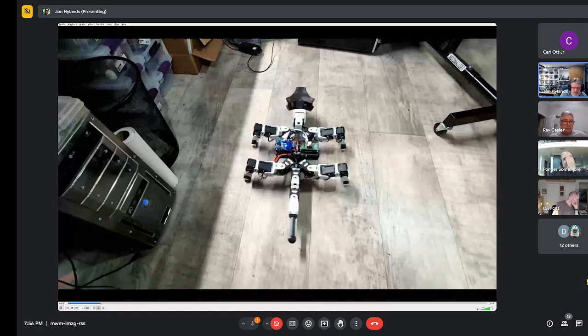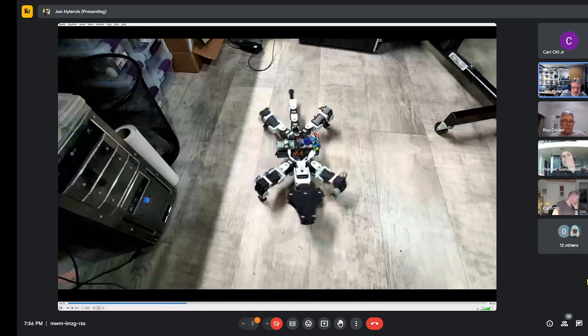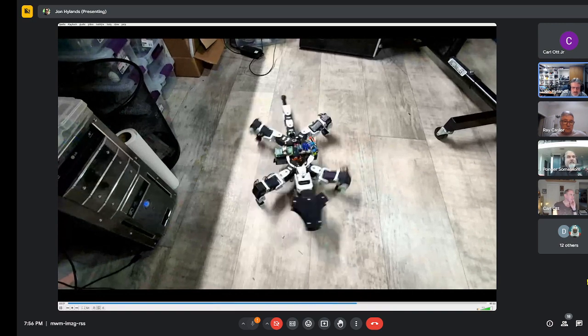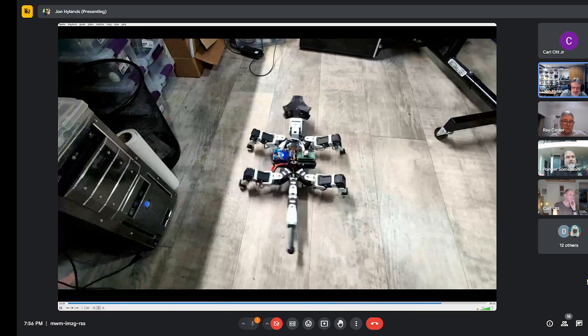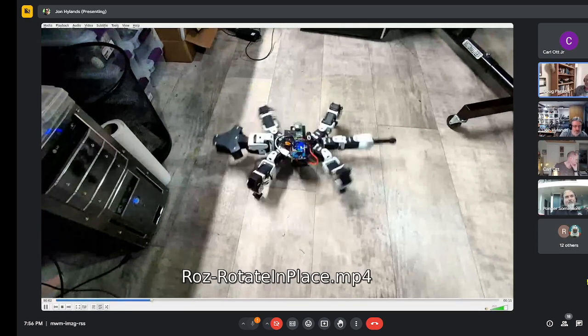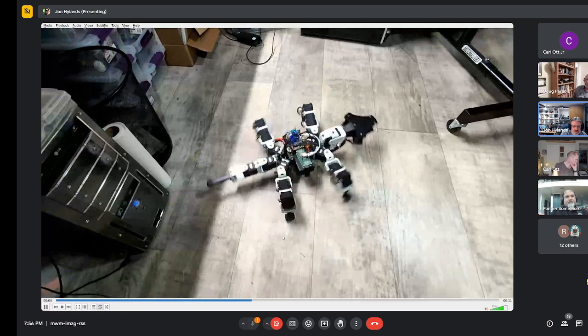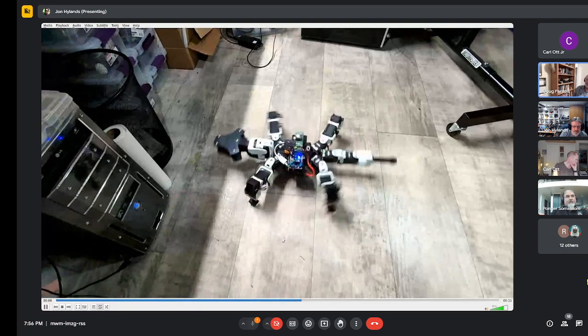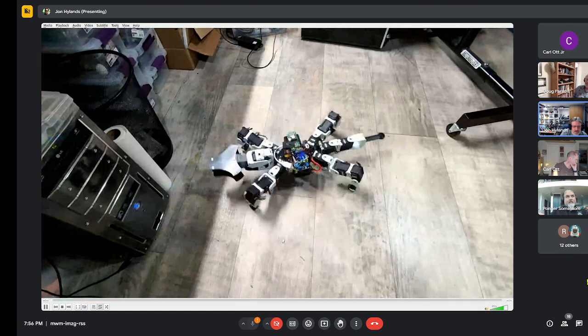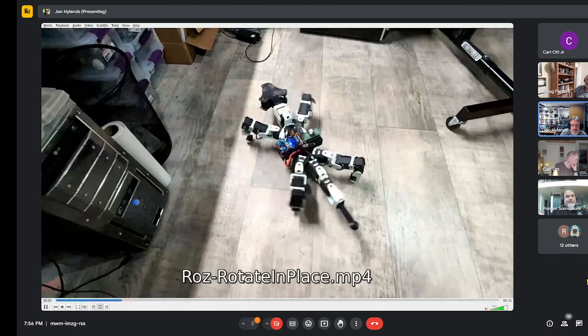So you're not doing full PID on the heading right now? No, not right now. So this is Roz just turning on the spot. Can you guys see that okay? That's okay. It looks like 30 degrees per stride there. Yeah, it's actually closer to 40. Yeah.